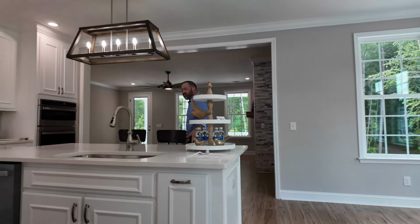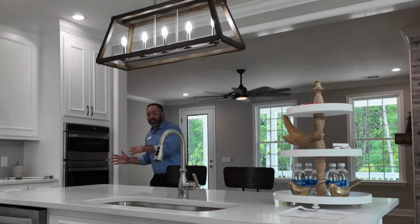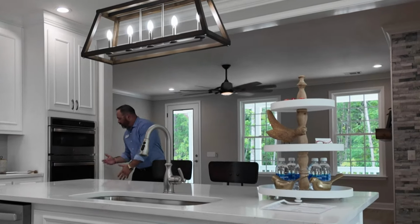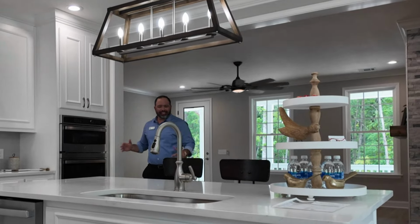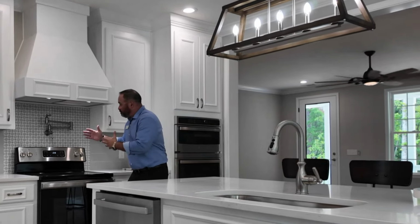As you can see, I love that inlaid sink, which is great. Stainless steel appliances, which is also great. Double oven, which you know I love. Nothing like cooking a turkey and then some souffles or something like that at the same time. I love that feature. And then, of course, this is one of my favorite things.